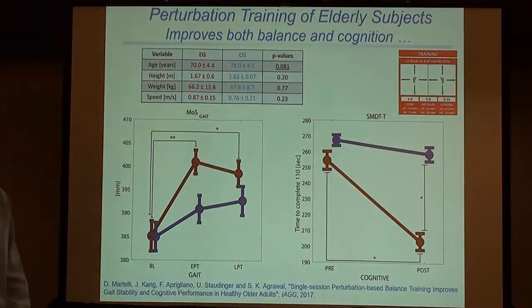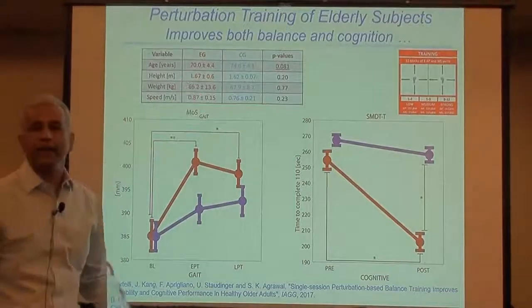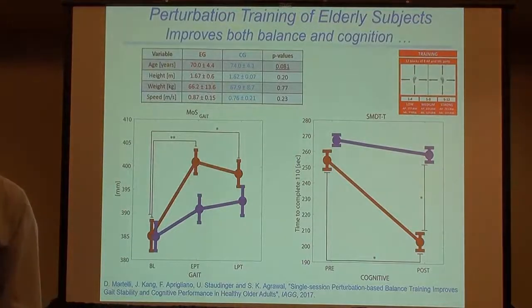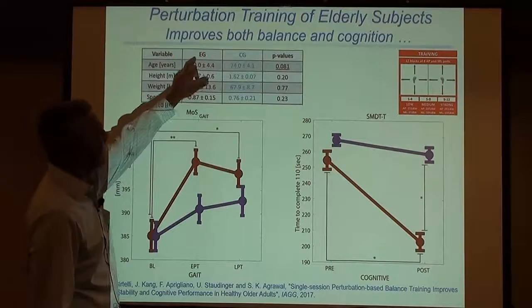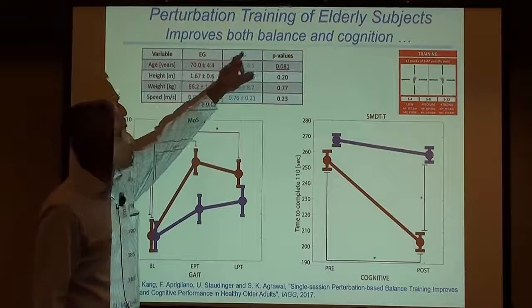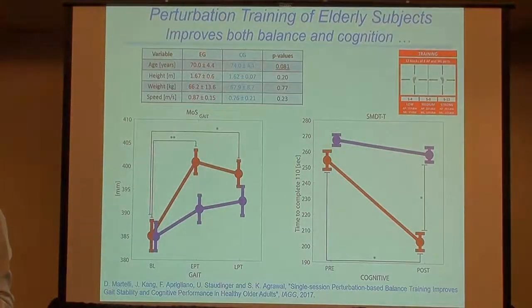So now we move from healthy subjects to older people, 70 years, and in fact, some of the participants were 94 years old. The kind of perturbation that we gave them was between 10% to 25%, so fairly large perturbations, and they were all successful in them. What you have here are two groups: the experimental group, which was given the force perturbations, and the control group, who just walked on the treadmill but were not given any force perturbations.